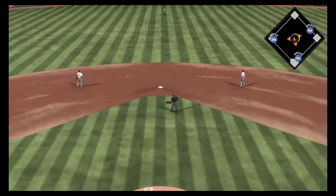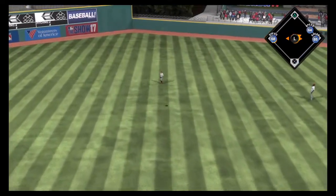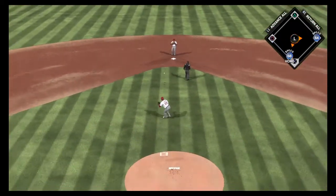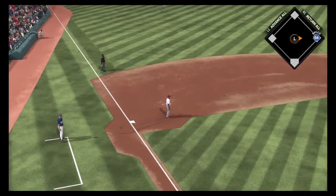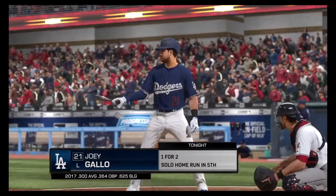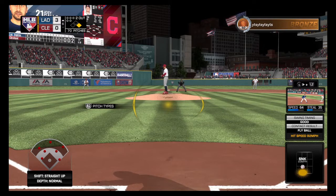Lifted in the air out to center field. Burns is there. Makes the catch, but the runner from third breaks for home, and that'll bring home run number 3. It's now a 3-0 cushion. Trying to pick things up where he left off, Joey Gallo comes in 1 for 2 with that home run he hit earlier.